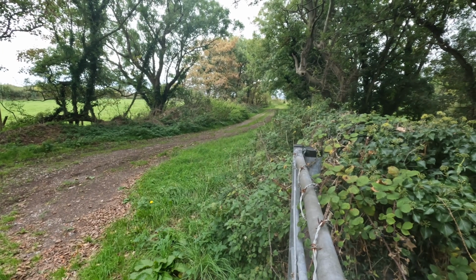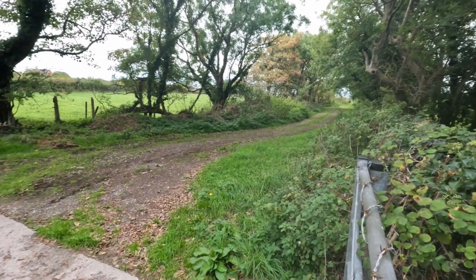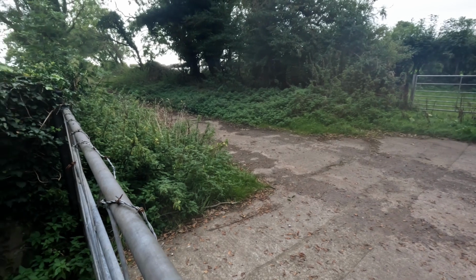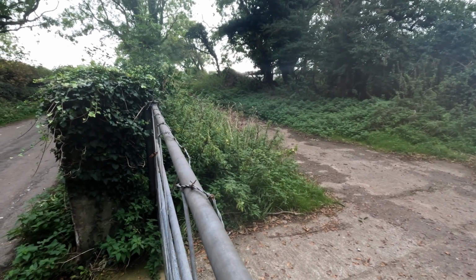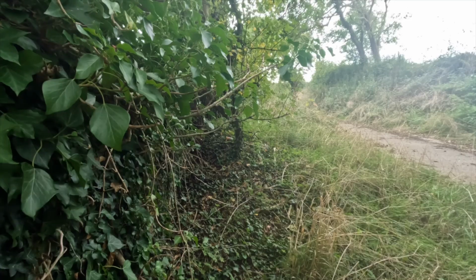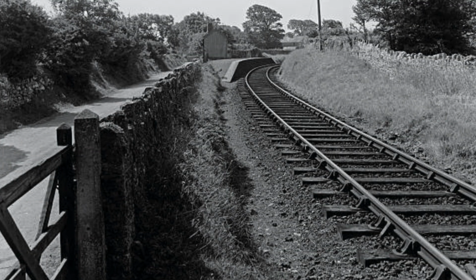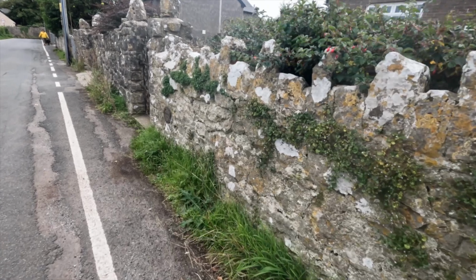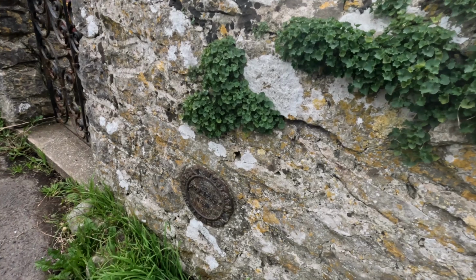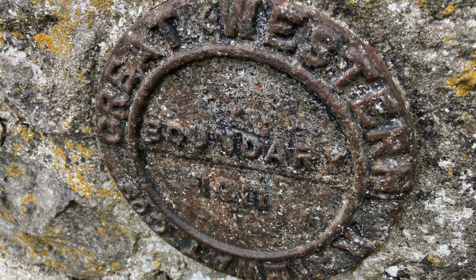So that farmer's track comes from the bridge and follows where the track used to be. Goes past us here, and this was the start of Nottage Halt Station. It's a bit overgrown at the moment because it's still the end of the summer. Like I said, it's a bit overgrown, so I'll put in a photograph of how it used to look. Great Western Railway. Is it 1911 I can make out?